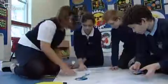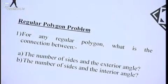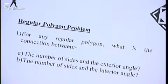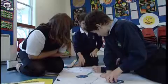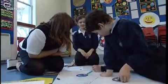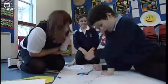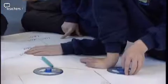What's the connection between the number of sides and the exterior angle? Wait, that's got 6 sides and that's 60. Yeah. And then that doesn't really work out for that one. I know, because this one's got 5 sides, and it's 70, and that one's got 3, and that's 60. That's double that. I don't think that's got anything really to do with it.